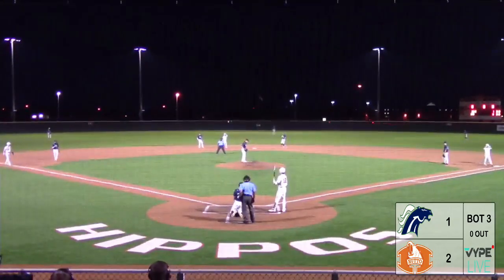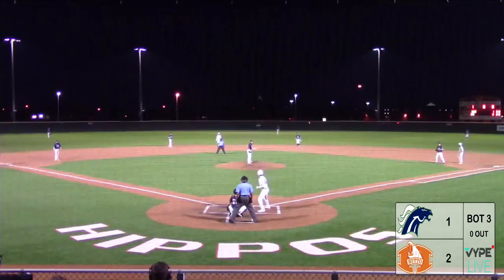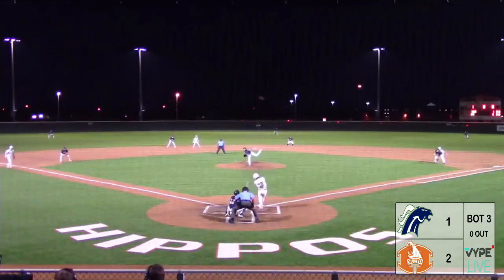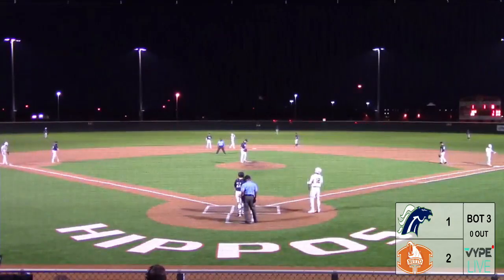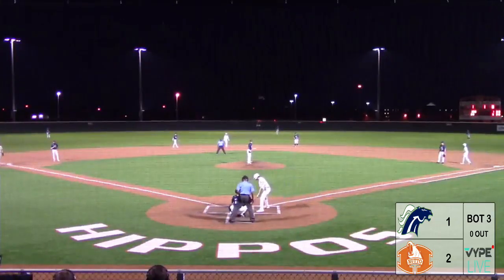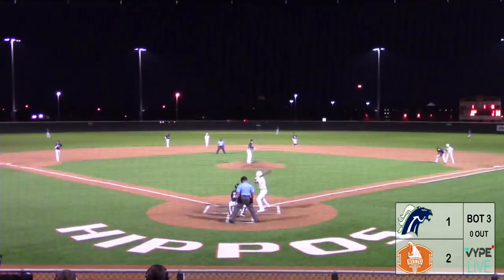First pitch, and Windesman has been fastball. Misses a little bit low and outside. Ball one. Next pitch swung on, a big swing and a miss. Strike one. So one ball, one strike to Babb.